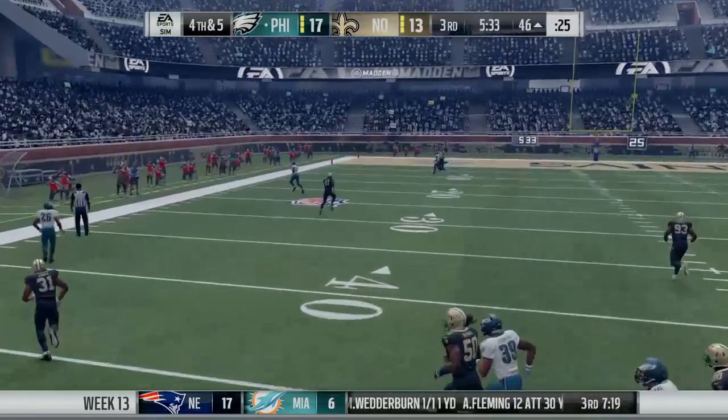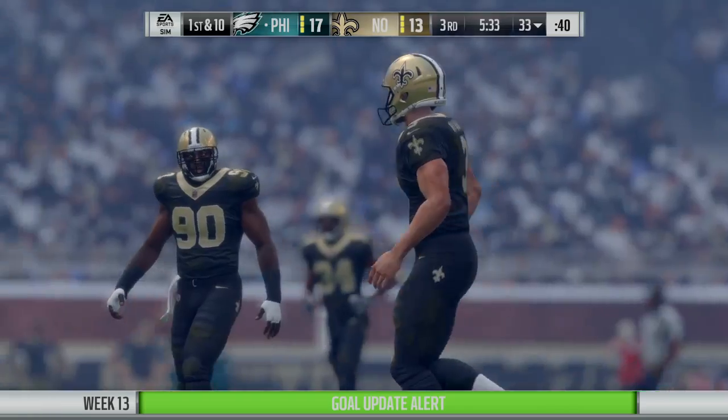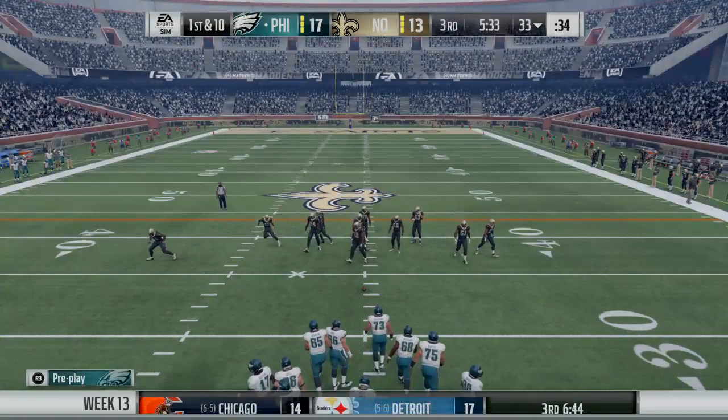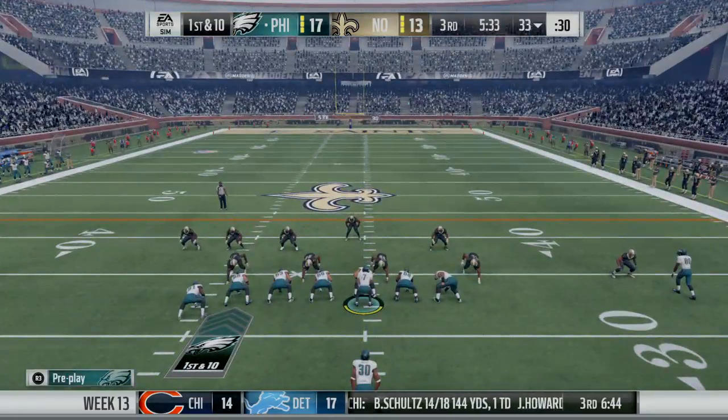Nortman on to kick as he sends it away. And no return possible here as they angle this one out of bounds. Philadelphia getting set to take the field. And now last drive so successful with the ground game, ending in a touchdown. Do you stick with that formula?